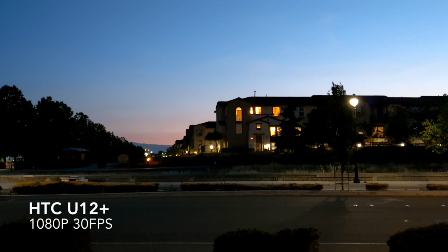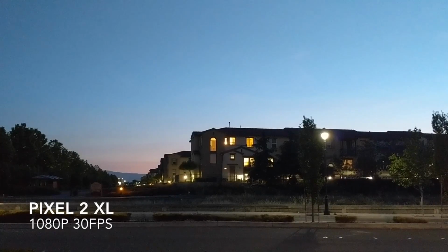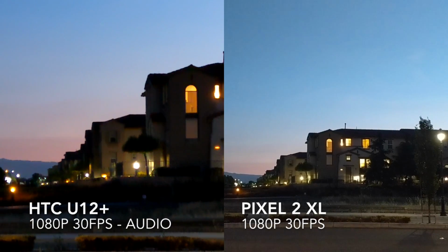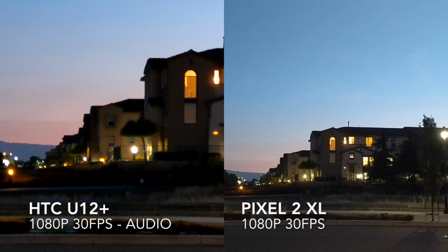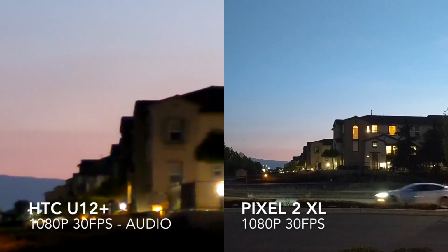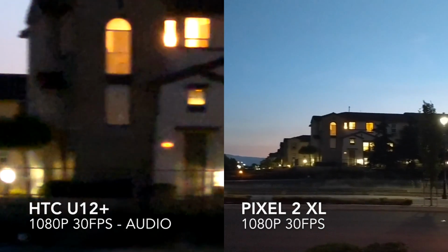Yeah everyone, so here's some quick low light footage from the U12 Plus and Google Pixel 2 XL here. And so I'll quickly go ahead and try to test the zoom here in low light. So 2x telephoto lens from the U12 Plus, that's a 2x zoom there. You can go in full zoom, 4x digital zoom there. A little bit grainy as you would expect in low light, at least in the viewfinder here. And you can pull it back.